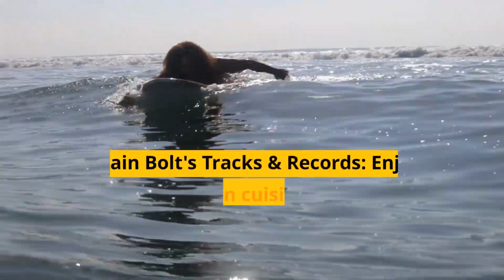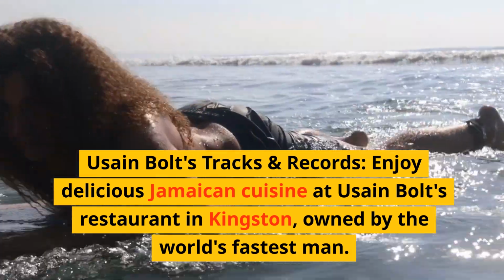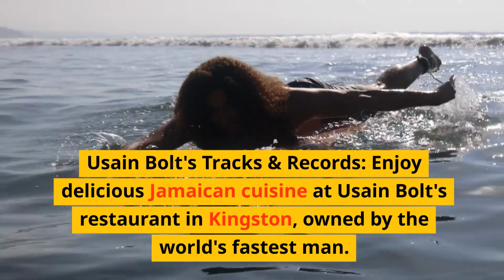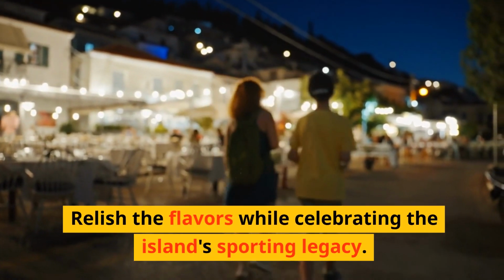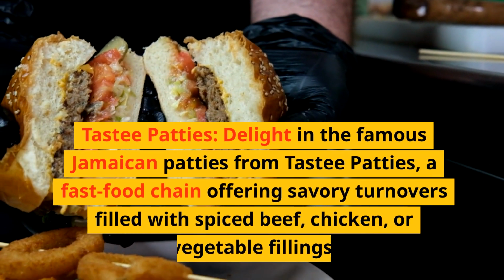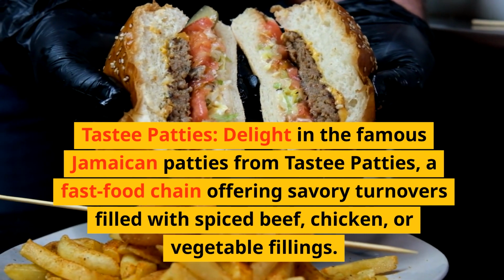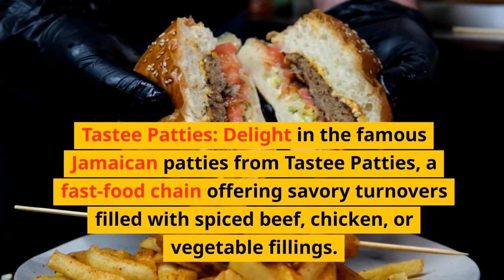5. Usain Bolt's Tracks and Records. Enjoy delicious Jamaican cuisine at Usain Bolt's restaurant in Kingston, owned by the world's fastest man. Relish the flavors while celebrating the island's sporting legacy. 6. Tasty Patties. Delight in the famous Jamaican patties from Tasty Patties, a fast food chain offering savory turnovers filled with spiced beef, chicken, or vegetable fillings.